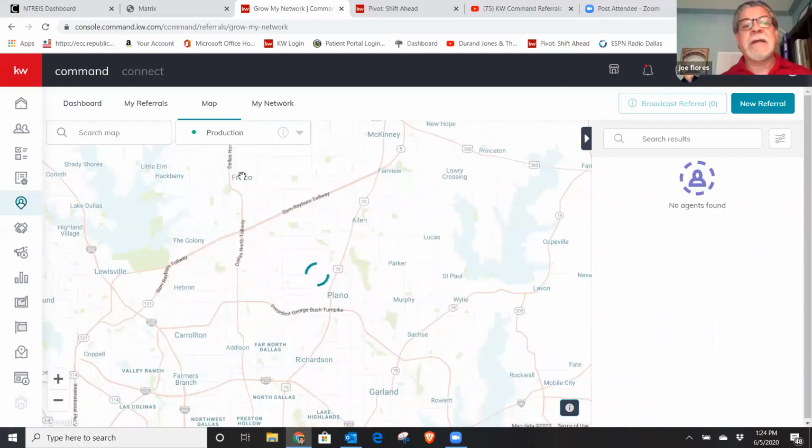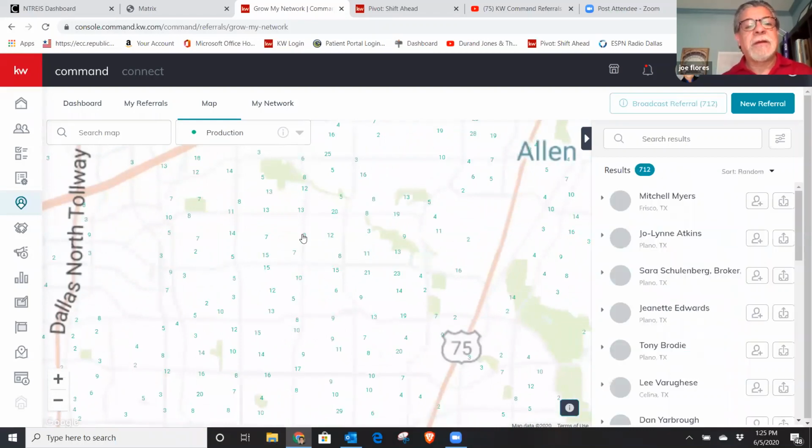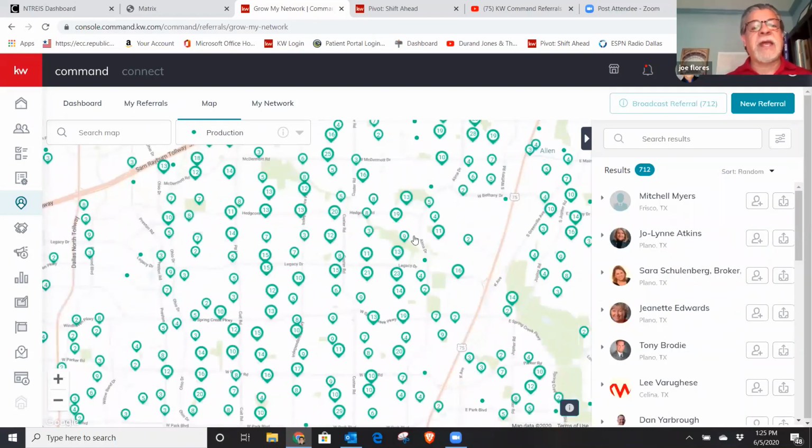You can say on the filter for production, it'll show you how many closed transactions have been done in that specific geographic area. I do not know if it filters it specifically by market center, but I'm going to click on this one and see what it'll do. Those are the transactions that have been done, and here is a list of agents that have done transactions in this geographic area. And there's 712 agents that have come up. So that's how you can filter.